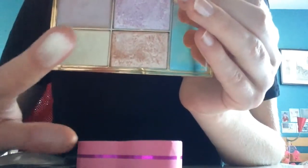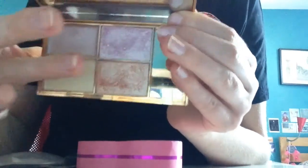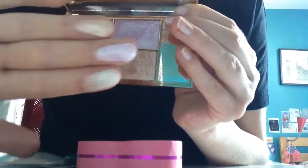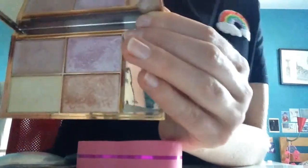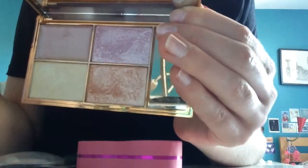And then I also have the yellow one, which is really pigmented, and the pink and the orangey one. Those 2 are kind of baked, I guess, but as you can see, they are very pigmented. So yeah, I'll see if I have a wipe here. Can wipe off the product. Okay, my fingers are all shimmery, but okay. I'll wash them after the video.